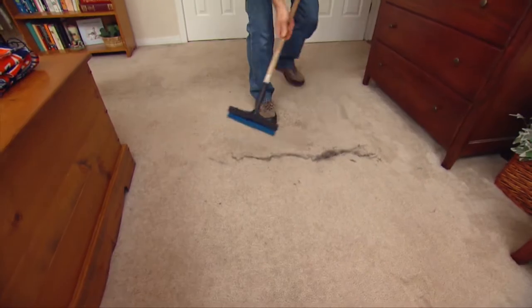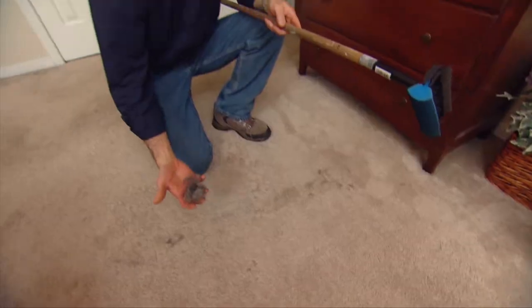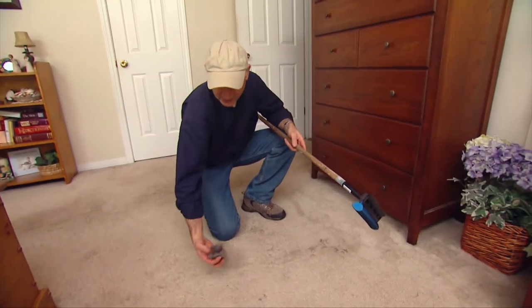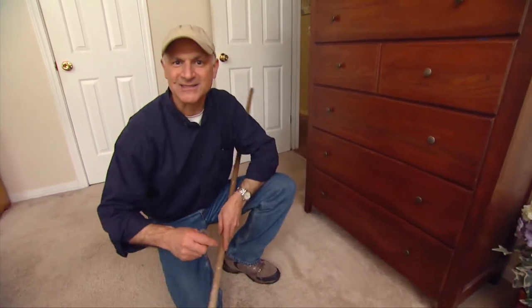You can get squeegees wider than this. This one's only 8 inches wide. You can get a wider one if you have a larger room. And you can see it just pulls the fur right out of the deep fibers of the carpet. Once you get them all raked up like that, you can just lift them up and toss them out, or maybe then come back with a vacuum and get the rest.